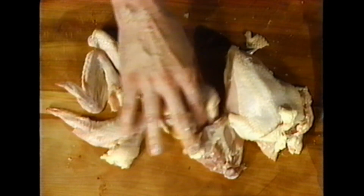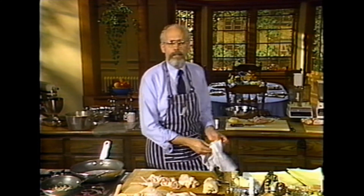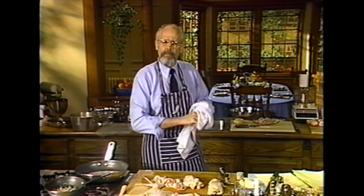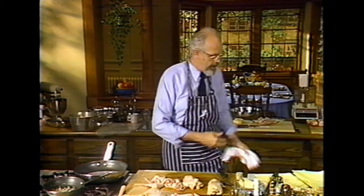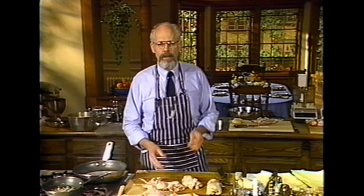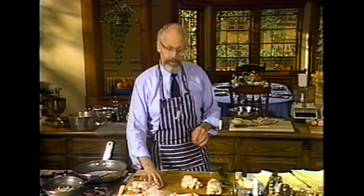That's all the pieces. Now let me show you how to get the breast off of the bone. The breast meat is very, very light and will dry out if you're not careful with it. So generally, I suggest that you leave the bones in the chicken because it'll keep the moisture in the bird. But if you want to make a boneless breast, then do it this way.